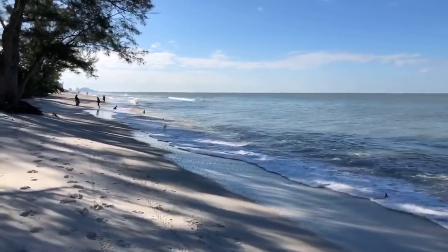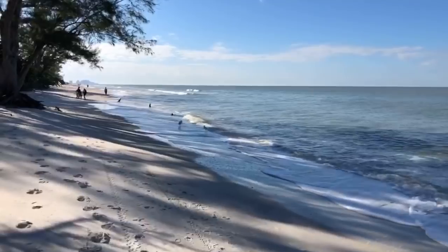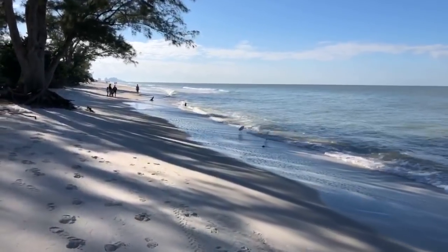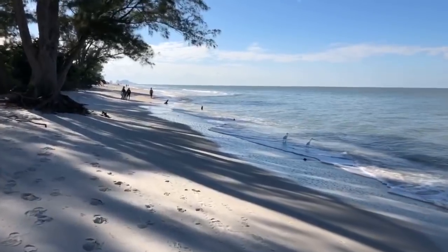So nice seeing families out here enjoying this park, getting in touch with nature.